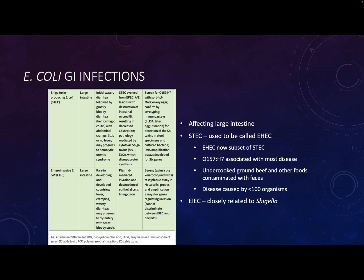Initial watery diarrhea followed by grossly bloody diarrhea. You can see the blood in the stool. And that is because you have Shiga toxin destroying the cells of the intestine. So you have tissue destruction. So hemorrhagic colitis. The toxins cause lesions and destruction of the intestinal microvilli, decreased absorption, cytotoxic Shiga toxins, which disrupt protein synthesis. Little to no fever, may progress to hemolytic uremic syndrome. So it can move from the intestines into the bladder, either through invasion or as a urinary tract infection, and cause damage to the kidneys.